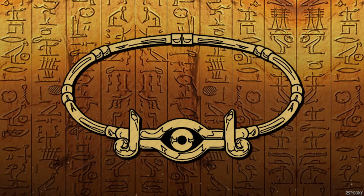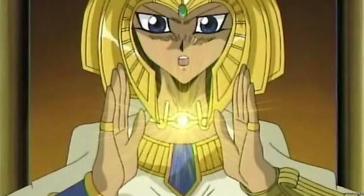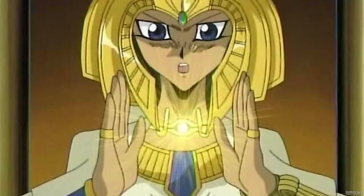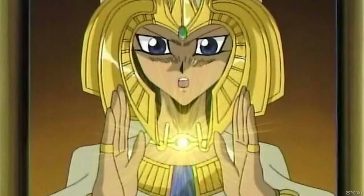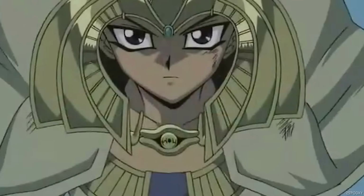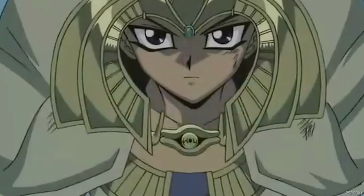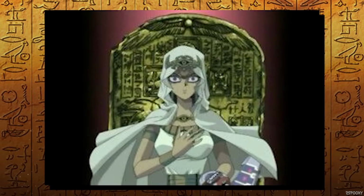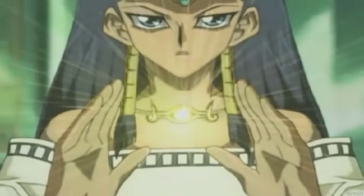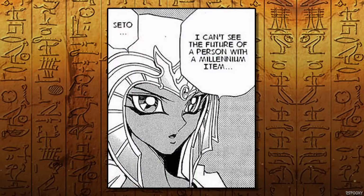The fifth Millennium item is the Millennium Necklace. The main and basically only ability of the Millennium Necklace is to see into the ancient past and see briefly into the immediate future. The futures that the necklace can see are also not set in stone and can be altered, which was mostly shown to happen with the interference of other Millennium items. The necklace can also see into the immediate future of a specific person, but will not work if that person is wielding a Millennium item.